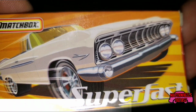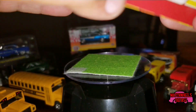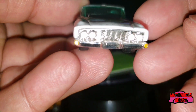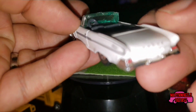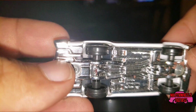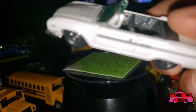Next up, also from Matchbox, we have the 1951 Dodge Dart Phoenix. I'm sorry, 1961. Again, it's got really nice artwork on this box, so I'm going to do my best not to destroy the box more than it already is. This is a slightly off-white in color. I know it's kind of hard to tell on the camera. Once again, they've done some tampo work on it to really bring out some detail. This one also has a green windshield on it. Oh, butterfingers. Anyway, the base on this one is chrome as well, and this one also has the standard Matchbox wheels for the time. Again, I don't know when these were released. If I had to guess, I would say early to mid 2000s.